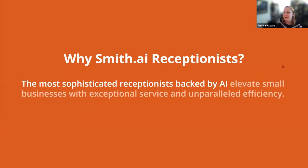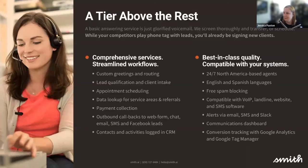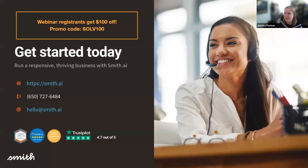Okay, so a little bit about Smith AI. We're the most sophisticated receptionists backed by AI. So we'll elevate small businesses with exceptional service and unparalleled efficiency. We are an omni-channel solution. So what that means is we'll do your inbound calls, outbound calls, SMS messages, Facebook messages, and website chat. There are bundles where you get better pricing if you buy them in a package, or you can buy them a la carte. We're going to zoom right past all this because we are running out of time.